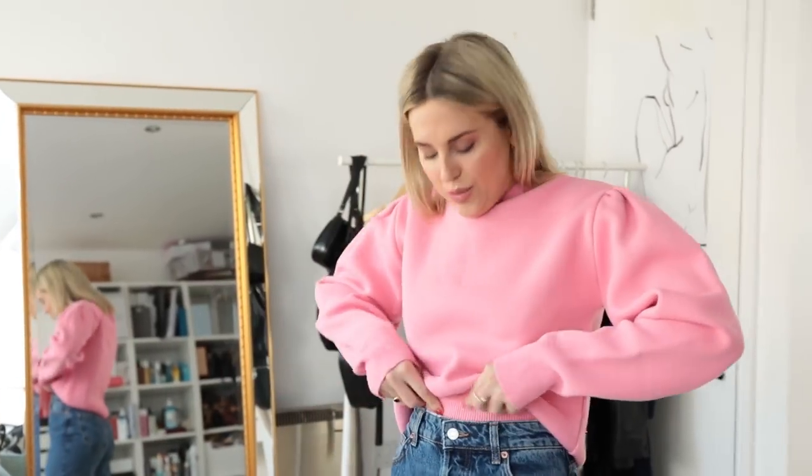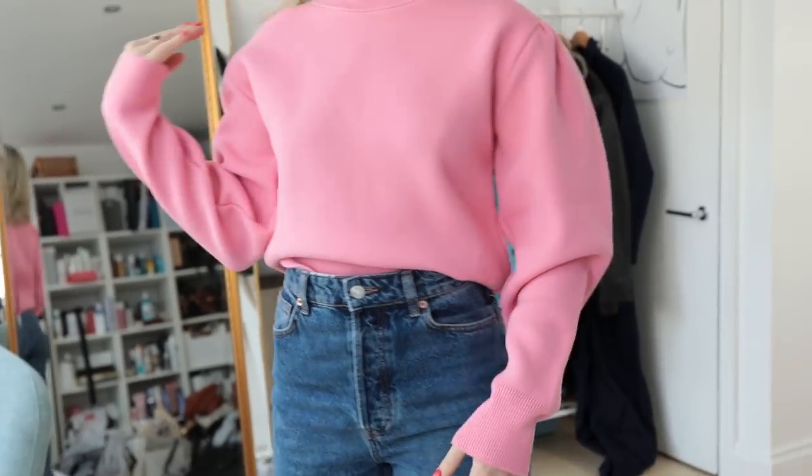I've just done a simple French tuck, just so you can see the waistband. It's a bit of an awkward length, so I wouldn't wear it like that. Look at that. This jumper was made to be tucked in. Yeah, I like it. The neckline's really nice. It's kind of like a slash neck, and for £32, I don't think you can go wrong.